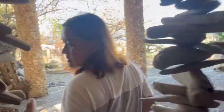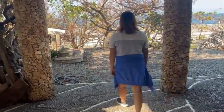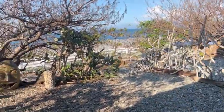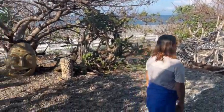After taking a good look around, I decided it was time to head back out. And then I'm greeted by this absolutely gorgeous beach. But wait, no sand here. Instead, it's covered in these beautiful, colorful pebbles.